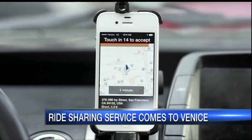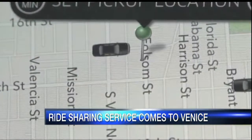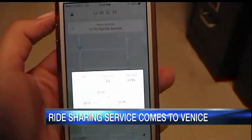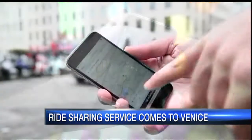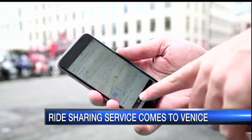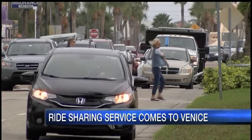The ride-sharing apps Uber and Lyft are coming to Venice. The car services have been allowed in the city for some time, but the process of being approved by the city was so complicated that not many Ubers were there. Now, thanks to a new state law, Ubers and Lyfts only have to follow state regulations. What's different with the new law is that it's put uniform regulations in place as opposed to more of a patchwork. The new law goes into effect tomorrow, July 1st.